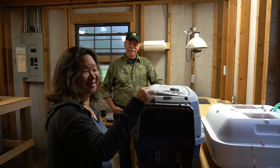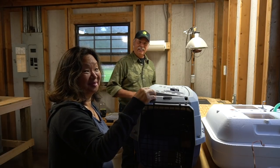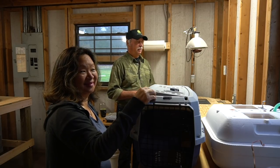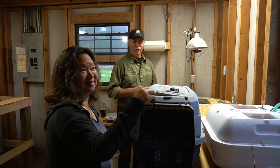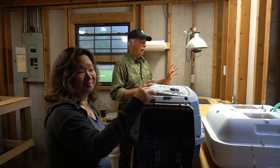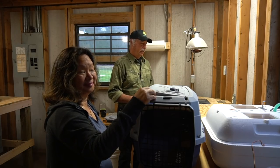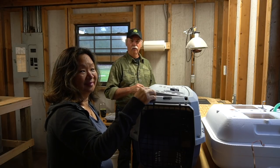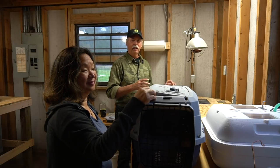Well, welcome back. Today's the big day. 18 days and they've been off of the heat lamp for 4 days now, so they're accustomed to not having the heat. I got them off the heat and they're doing great. They're fully feathered out, they're eating well, they're putting on weight, they're growing, they're trying to fly.